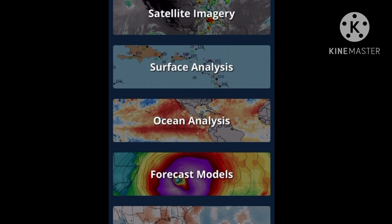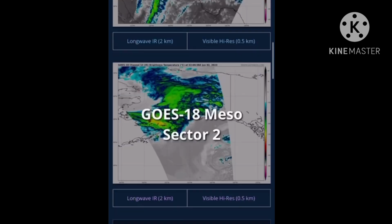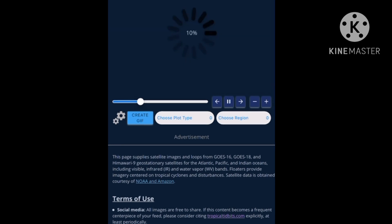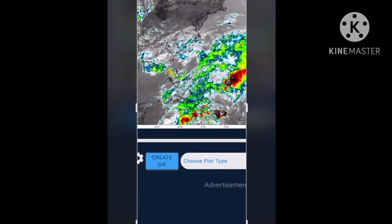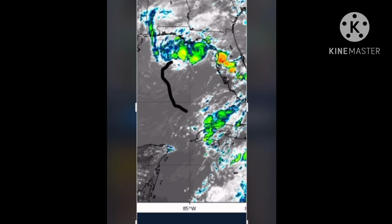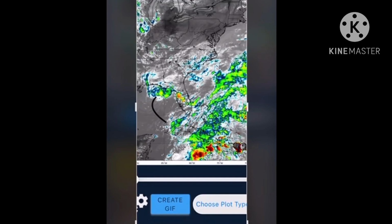So if we go to analysis tools, we go to satellite imagery. We can't go to Tropical Depression 2 because it won't be big enough to see what I'm trying to look at. But if we go here, as it moves down south, well, it's not even there right now. The center is really somewhere, I think, up more. As it moves down south, it's going to encounter extremely unfavorable conditions. So it'll probably end up dissipating.